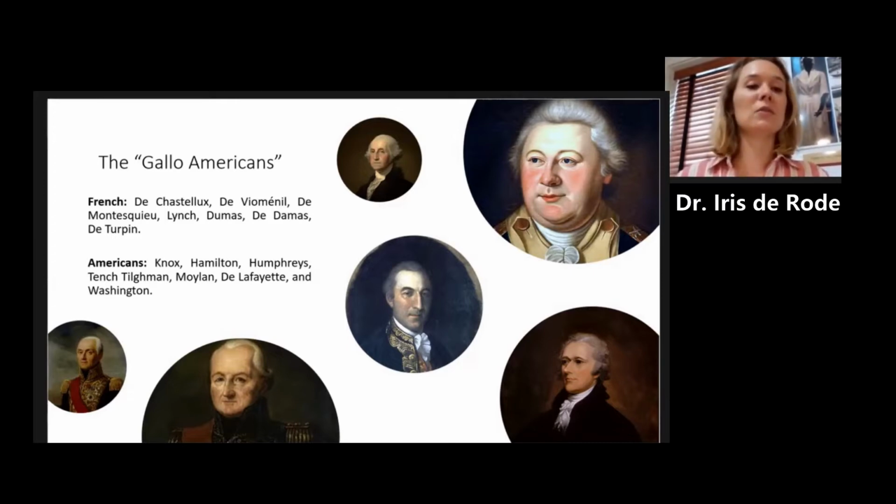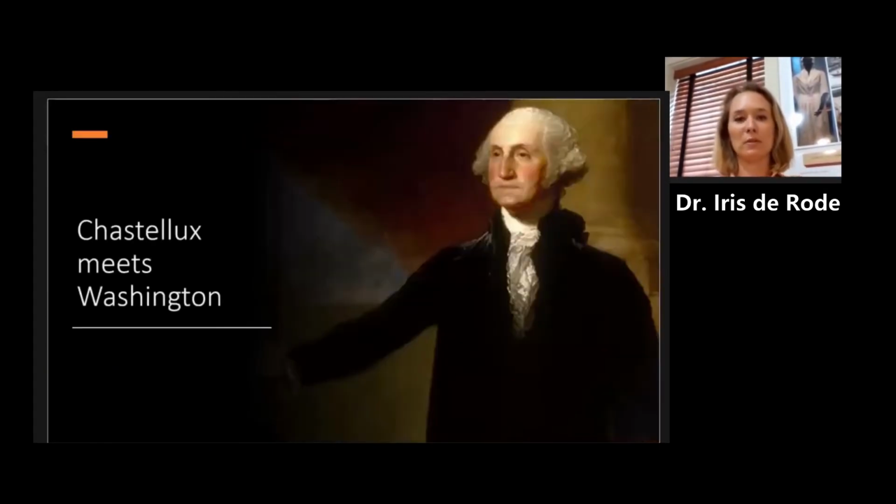So you can see that it was of importance, not just for Chastellux, but also for George Washington, because they needed to cooperate with this French army. And it really could go very wrong if there were no trust or no purpose together. So this research mission is actually an important step for them.